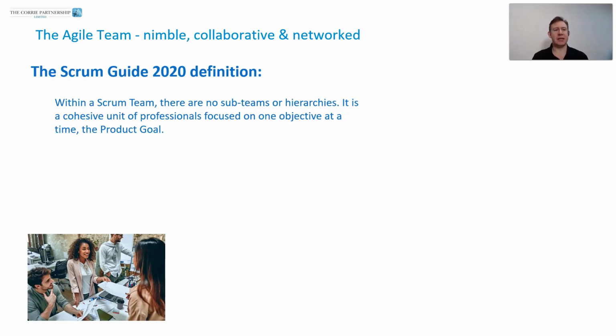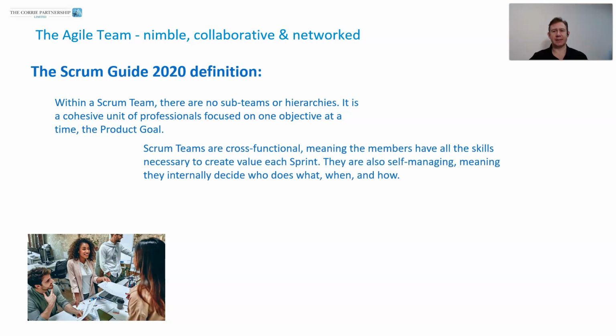Let's start then with the Scrum guide itself and the definition within there. So within a Scrum team, there are no sub-teams or hierarchies. It is a cohesive unit of professionals focused on one objective at a time, the product goal. Just in that sentence there's a lot to unpack, a lot to think about, and a lot to start practicing. And this is why we go through the Scrum guide slowly in stages, taking each sentence at a time, and working out what that practically means for us. So important to do that.